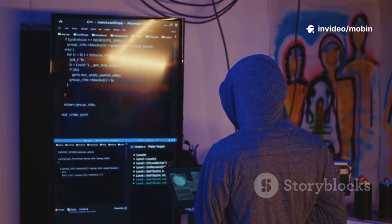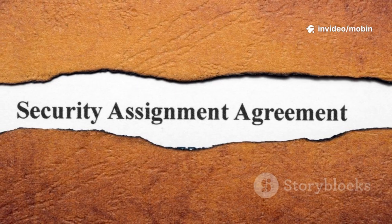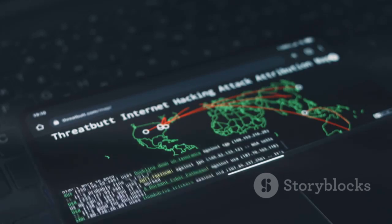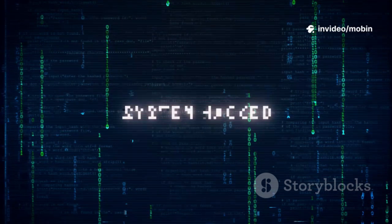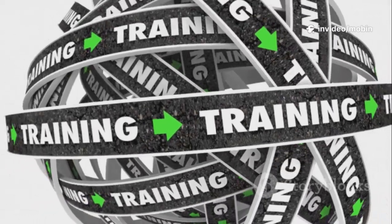They should be trained on how to write secure code, how to recognize potential vulnerabilities, and what the company's security policies are. A single developer who doesn't understand the risks of SQL injection can inadvertently create a hole that compromises the entire application. Continuous education is the first line of defense.